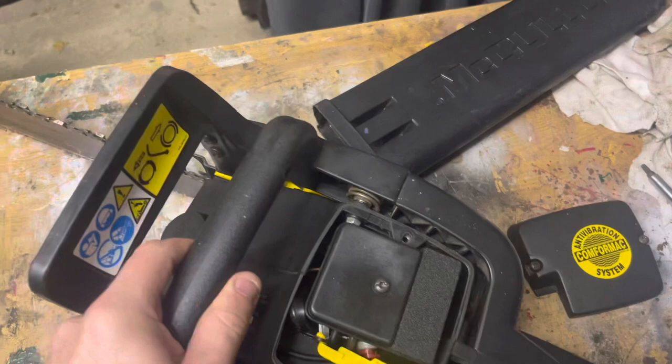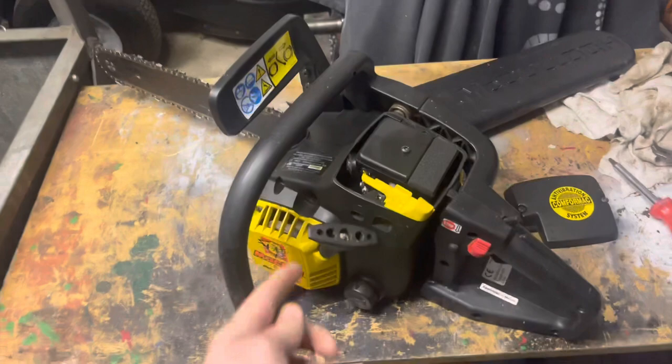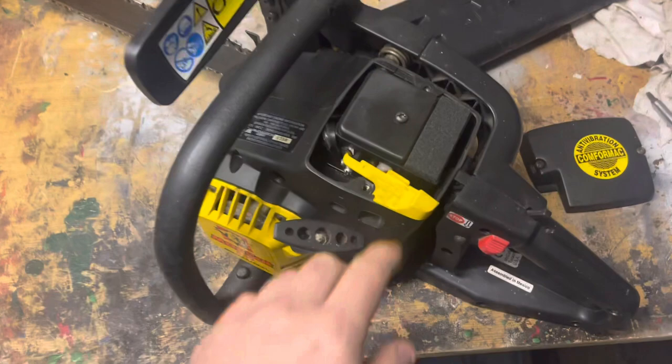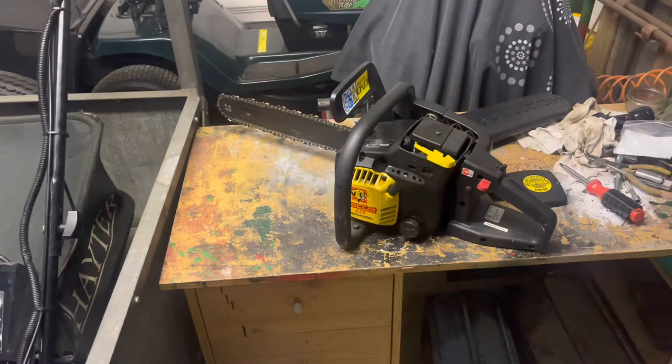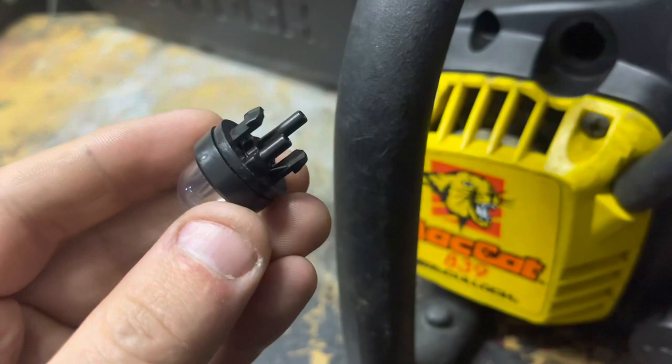So, I've ordered one of those and some oil, and I've actually got some chain oil coming as well, because I haven't got any of that. But we know it'll go now, so that's good. So, as soon as we get the bulb, we can get that going. And yeah, the air filter fits good. Perfect, in fact. And then just give it a wipe over, and then we'll give it a go, see if it cuts all right. So, a new primer bulb has come, look at that!